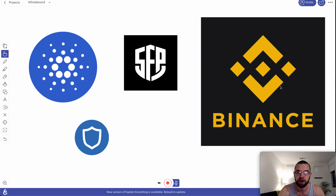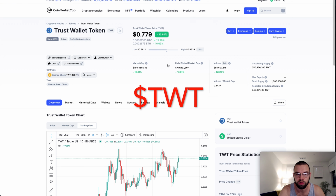Today I'm going to talk about Cardano, Safepal, Trust Wallet, and Binance Coin, which is BNB. And I have all these four here. As you can see, these are the four different coins. And the first one we're going to talk about is Trust Wallet token.